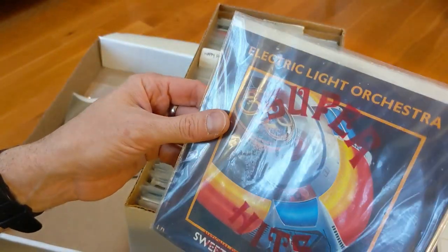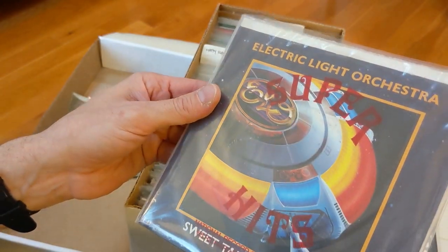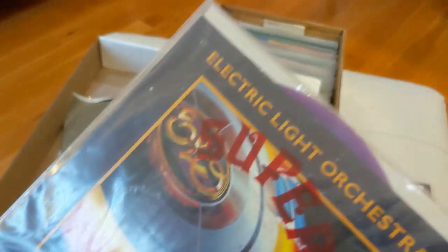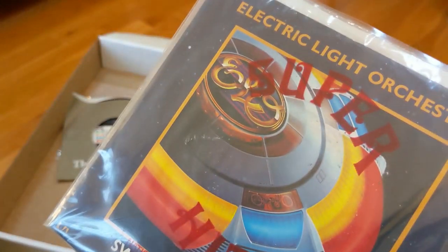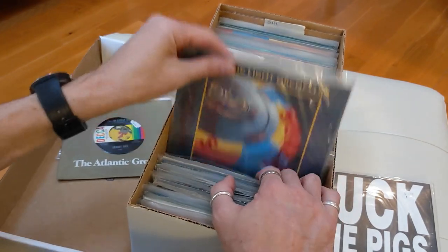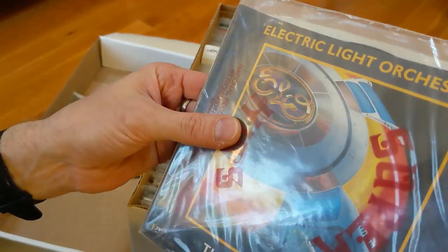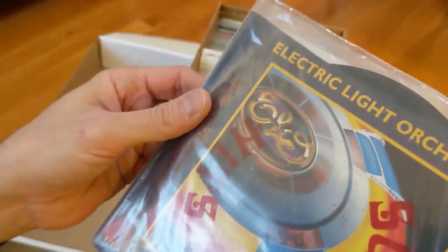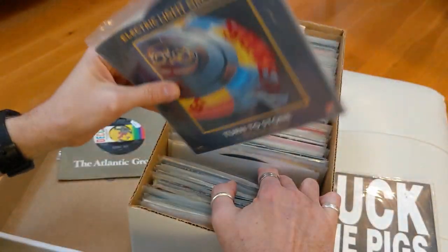Look at this. Sealed Electric Light Orchestra, Sweet Talking Woman vinyl. I believe this is colored vinyl. Yeah, purple. Look at that, purple vinyl. I love yellow. Here's Turn to Stone, another sealed 7-inch. Black vinyl. Great yellow stuff.